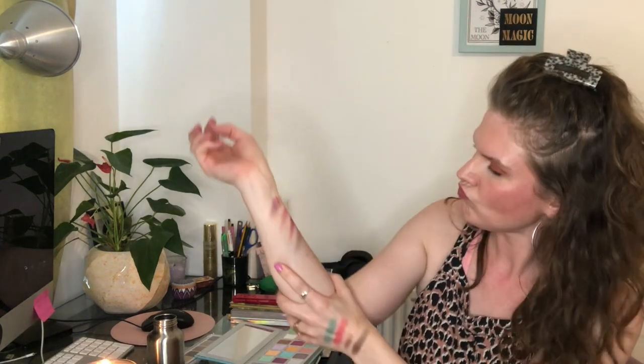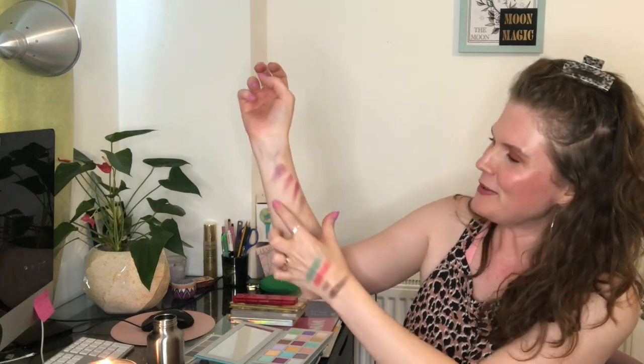Or what about this more cool tone purple? Let's swatch that as well. Oh, this is a lot more buttery. Like a really lovely sort of silvery purple shimmer. Oh, I wish I could just pick all 3 of these. No, that's too much. Okay, let's not be ridiculous.